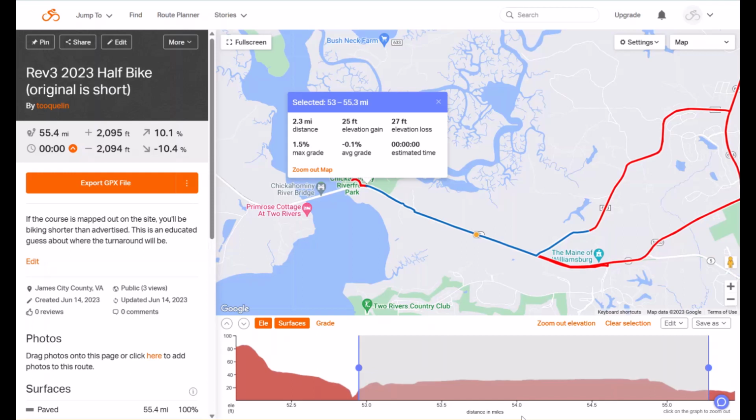This is a flatter section. You have 25 feet of gain, you have 27 feet of loss. It's pretty flat. You know, you have an average of negative 0.1. So a lot of athletes really drill this point back into transition. When you arrive at this point, you shouldn't have to drill it back into transition.